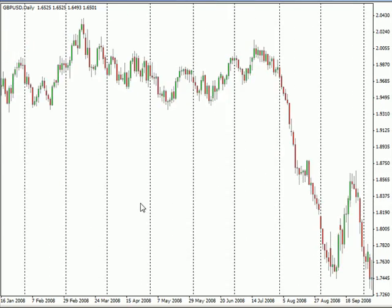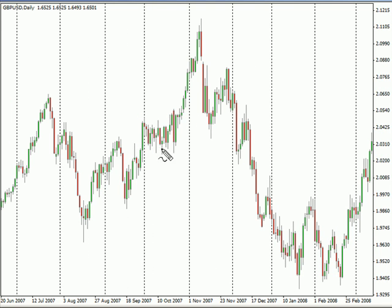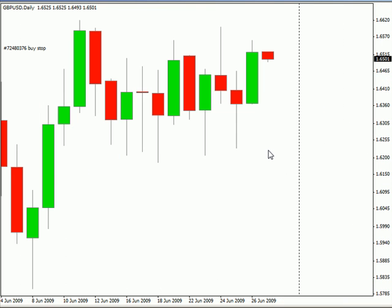The pair just moved sideways. Here it is. It was in 07, sorry, right here, and it was prior to a fairly large move to the upside. So definitely keep an eye on this particular pair. Let's zoom in again and take a look at what we are looking for.